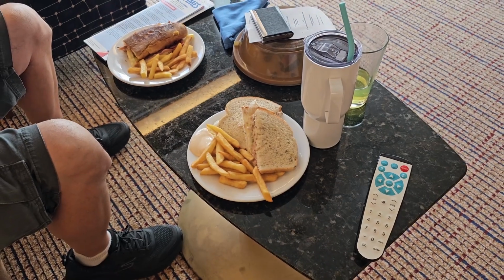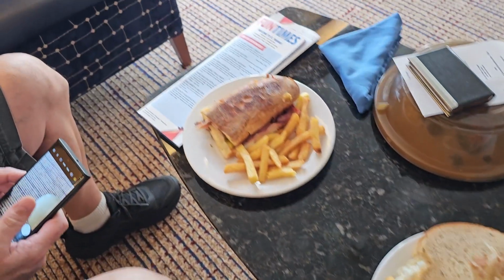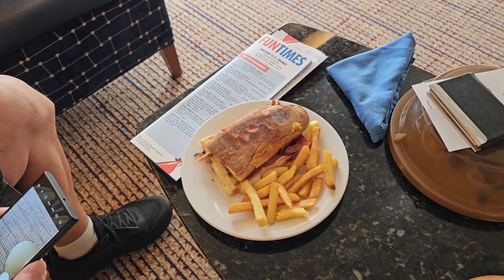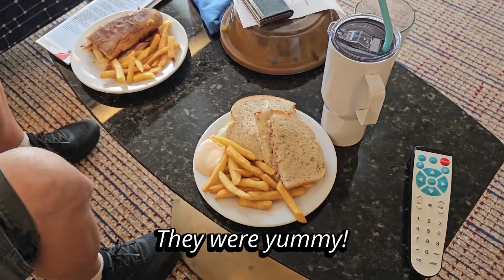Chris just went to the deli for us. And I got my cruise ship tuna. He got his Cuban. We'll let you know how it is. Yummy.